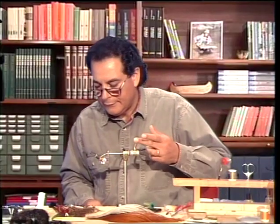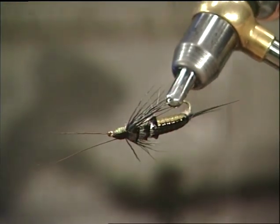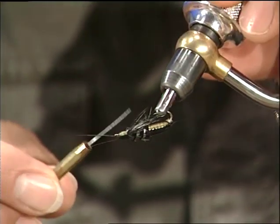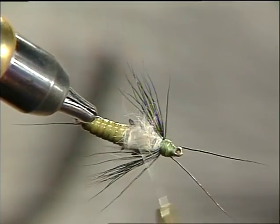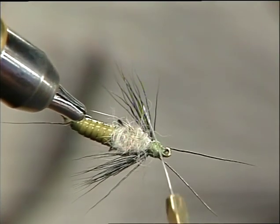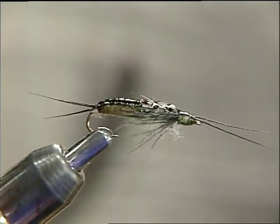Let's take a look underneath, see if we need to do anything else. You see all those hairs in there? Well, I like those. In fact, I'm going to get my dubbing needle, my dubbing twister, and get more of them out of there. So they really look like the fuzzy belly, or thorax, I should say, not the belly, the thorax that this fly has, just like that. Real nice and fuzzy, yes.